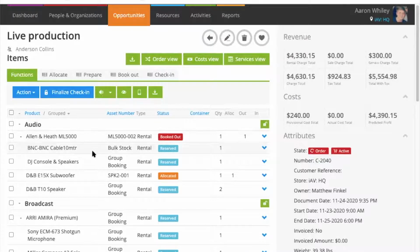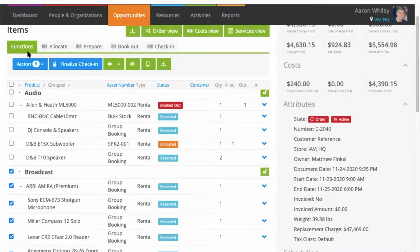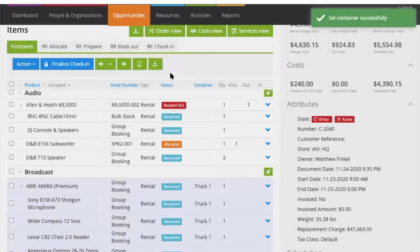So let's just say that everything in broadcast is going to go out on delivery truck 1. What we can do here is we can tick the boxes for everything in that group. And within the functions tab here, we can go into action and set container. And we can say everything here is going out on truck 1.